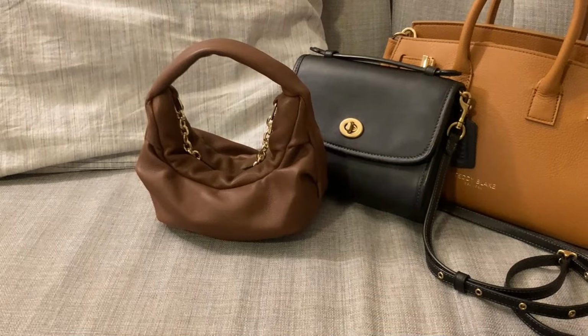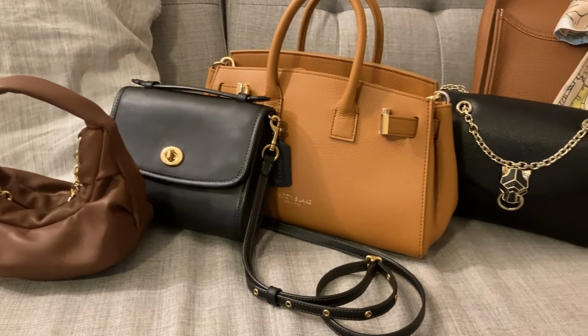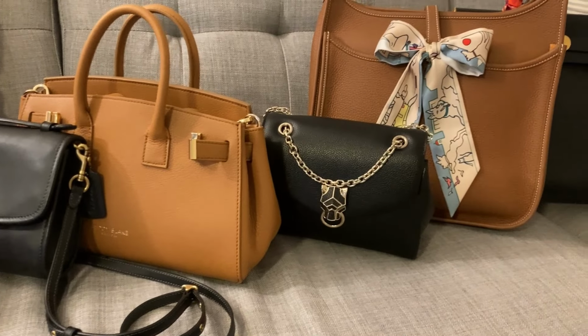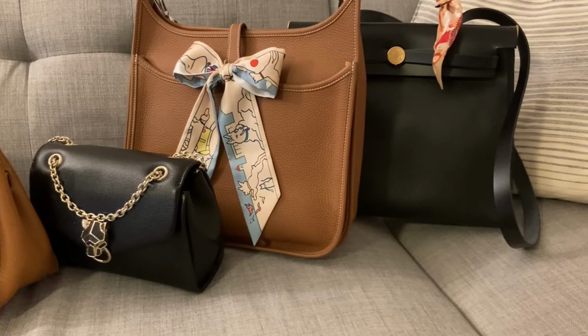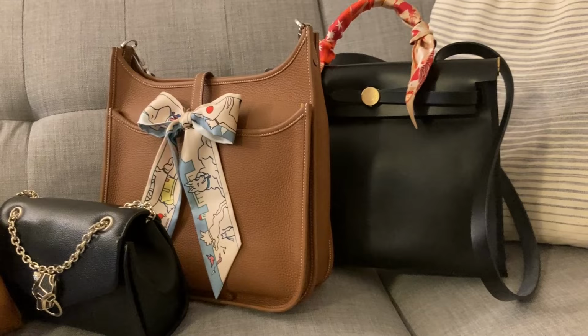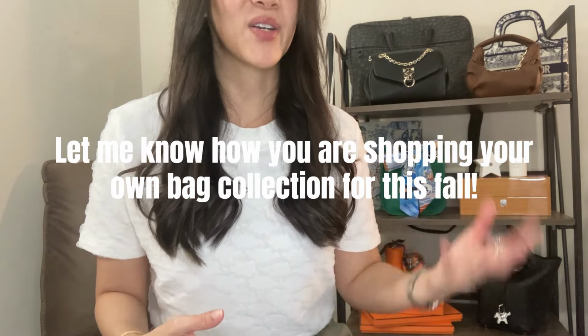So there you have it, the 6 bags I currently already own that I am most excited to use this fall. Now, I just noticed that these are all either in black or brown. I mean, what can I say? I've barely started to venture into colors this year, and these are still the colors that make up the bulk of my handbag collection. Plus, they are so wearable. You don't have to think about whether your bag is going to match your outfit. Like, it's gonna match. But I hope this video inspires you to fall back in love with your current bag collection instead of always just worrying about your next bag.